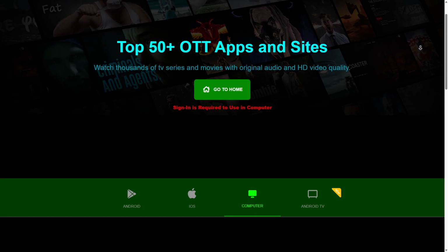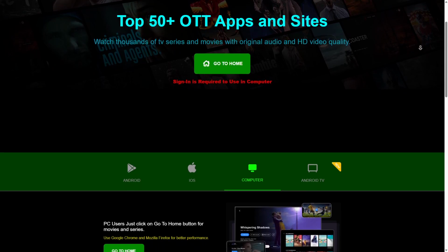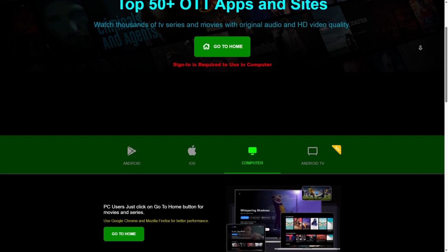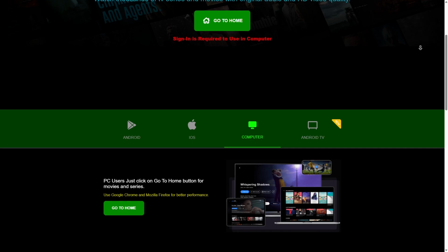NetMirror positions itself as a streaming platform that aggregates a variety of entertainment content, including shows, movies, and sometimes international series, in one place. The appeal is having many titles available without needing to juggle multiple subscriptions or platforms.